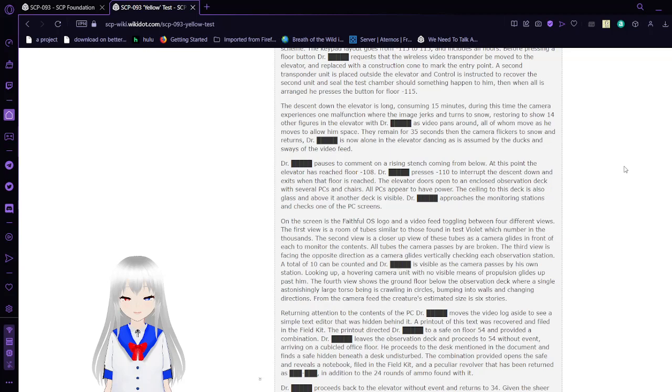The fourth view shows the ground floor below the observation deck, where a single, astonishingly large torso is crawling in circles, moving into walls and changing direction. From the camera feed, the creature's estimated size is 6 stories.